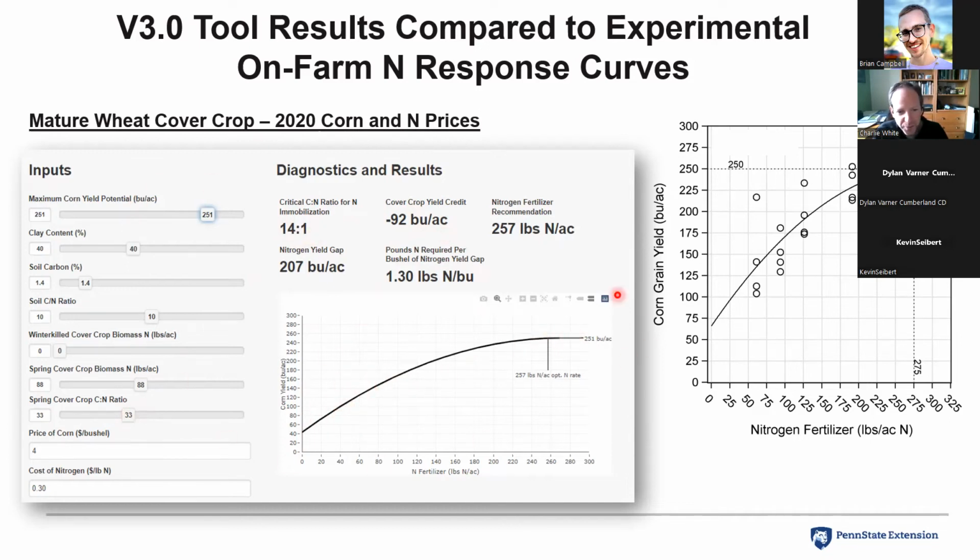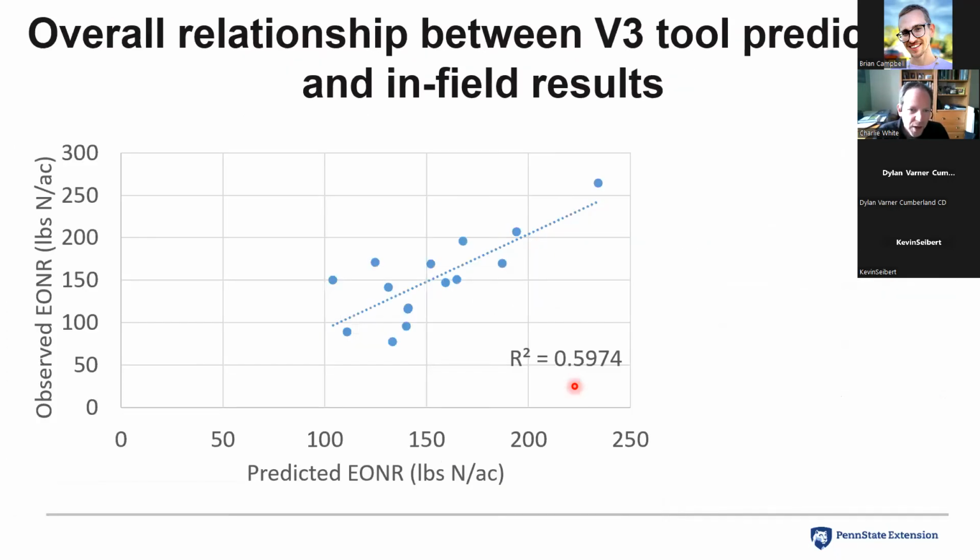So this is what the tool predicted based on its calibration, and the response curve at the site was fairly similar in terms of its sharp level of drop-off and its requirement of 275 pounds of N to reach that yield goal. Again, 275, within margins of error, is very close to what the tool is recommending of 257 pounds of N per acre.